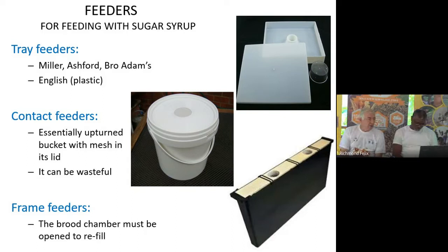Or you can use contact feeders, which is essentially a bucket with a mesh welded into the lid of the bucket, or frame feeders. I think frame feeders would be quite popular here because you mostly use Langstroth, and the supply of the frame feeders is quite easy from the United States. Yeah. So that probably is the most common type of feeder here. If you do use frame feeders, make sure that there are ladders or sticks to prevent the bees from drowning.